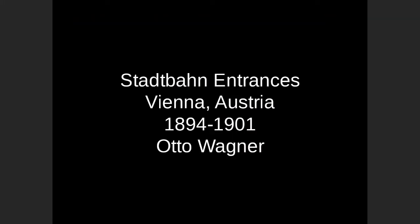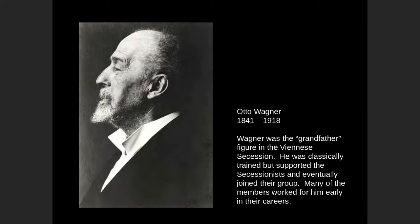All right, so moving on a little bit, we'll go to Vienna, Austria, and the work of Otto Wagner, and especially his Stadtbahn entrances. Stadtbahn is the underground rail system, their metro system. They call it the Stadtbahn. And these were built between 1894 and 1901. And Otto Wagner, an image of him here, he was kind of the grandfather of what's known as the Viennese Secessionist movement.